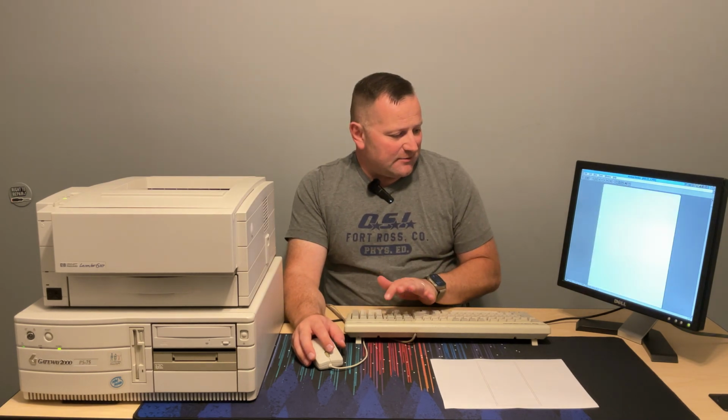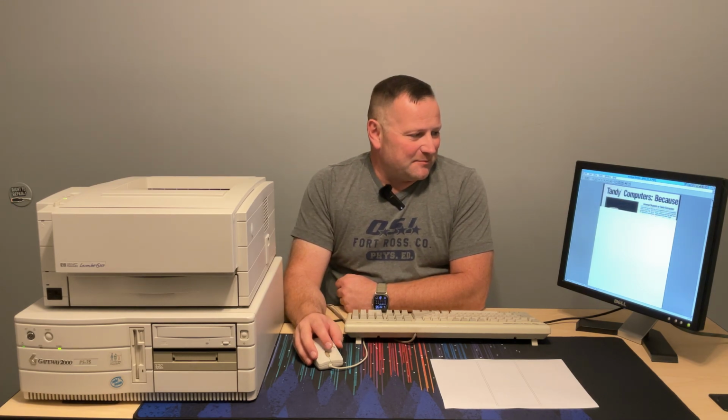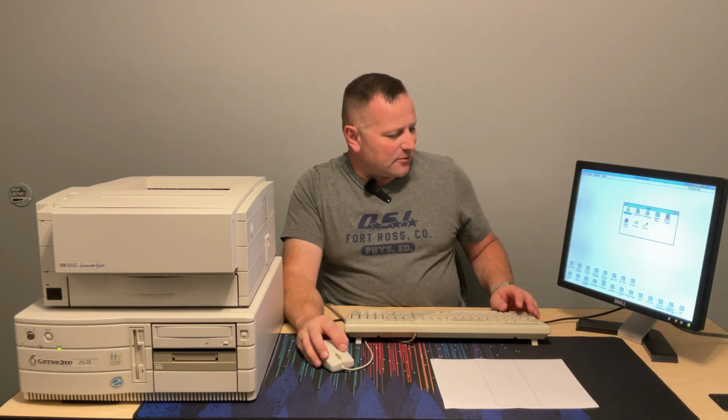Let's see, page down. Obviously, every page is going to load like this. So is it practical? No, of course not. None of this is, but it's possible. Let's go to the next thing real quick here.